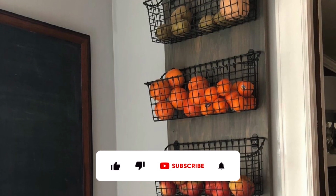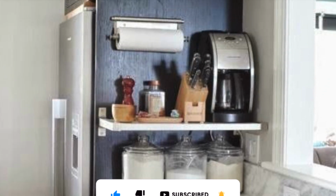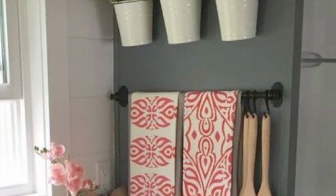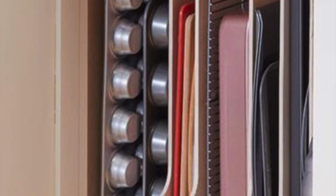Number 5. Chalkboard wall. A chalkboard wall can be a great way to add a touch of personality to your kitchen. Use it to write grocery lists, keep track of recipes, or to simply doodle. Consider incorporating a chalkboard wall into your kitchen design for a fun and functional feature.